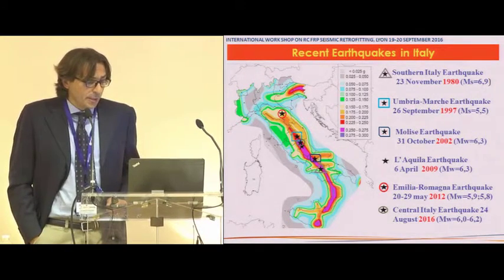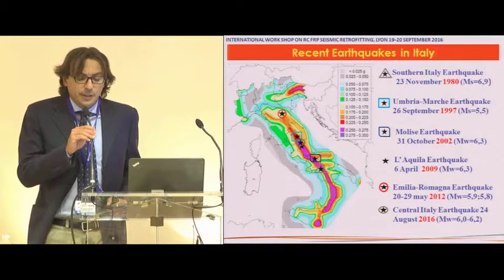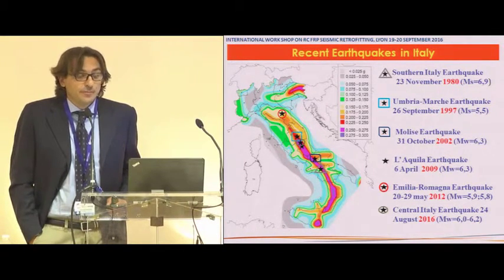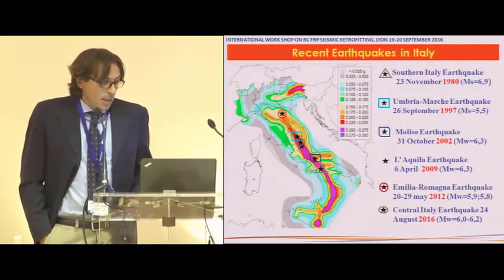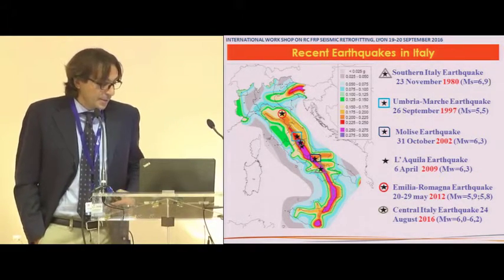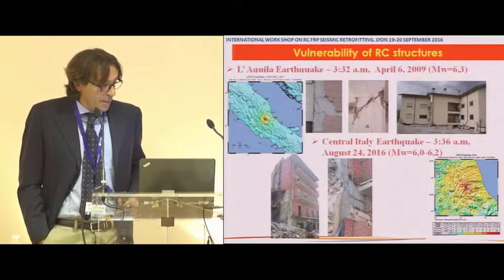Then we had another earthquake in Emilia in 2012, and this earthquake was particular because the damaged buildings were mainly industrial, so there was a big issue in terms of business interruption. And then just last month we had another earthquake, again in central Italy, and we are now involved in the management of the emergency of this last earthquake.